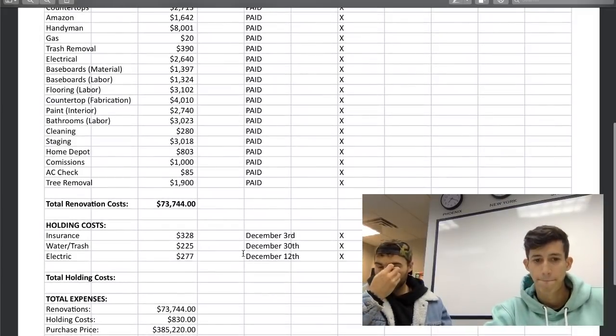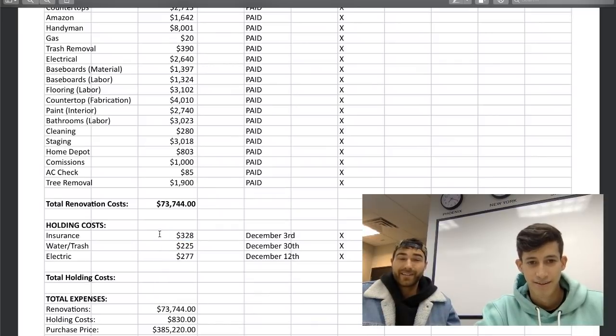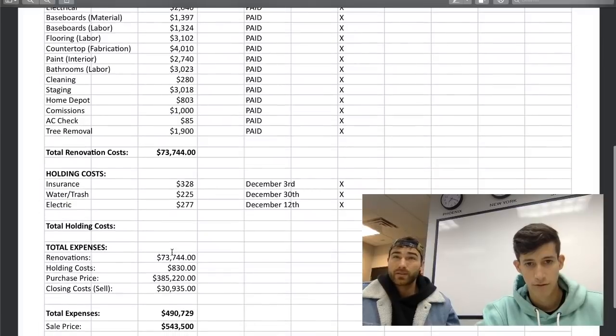Yeah, holding costs. Luckily in Arizona, when it's the wintertime, it's pretty low. When you get one in the summertime, you may really need to figure out numbers on that because the electric bill can go way up. But we were pretty low on this. I want to say $830 in holding costs, and that's pretty much exact because we're closing on this property on Wednesday. So that's pretty much exactly what we're going to be at.